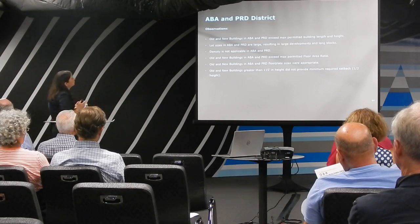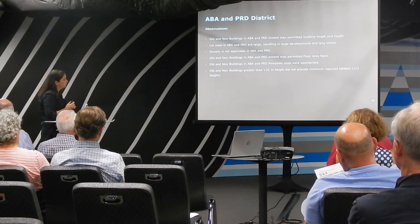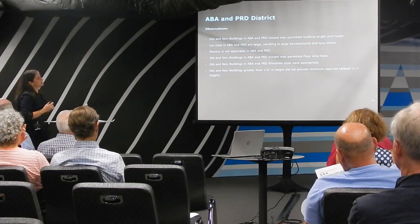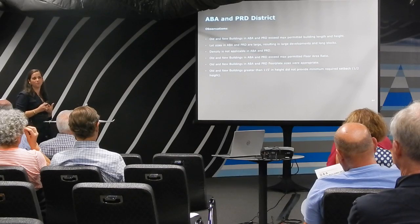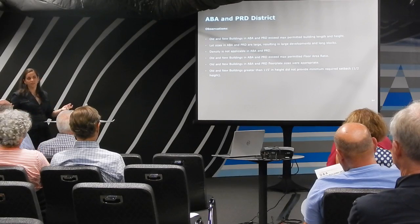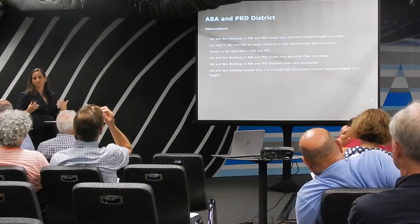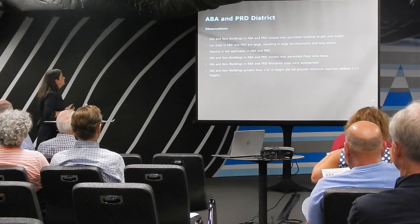So all the new buildings in the ADA and the PRD exceed the maximum permitted floor area ratio, as we talked about earlier, the FAR. And the floor plate sizes were actually appropriate. So the scale of the building components is probably appropriate. It's the aggregation of the lots and the long blocks that actually make the appearance of these buildings feel way more massive than we would think it is.